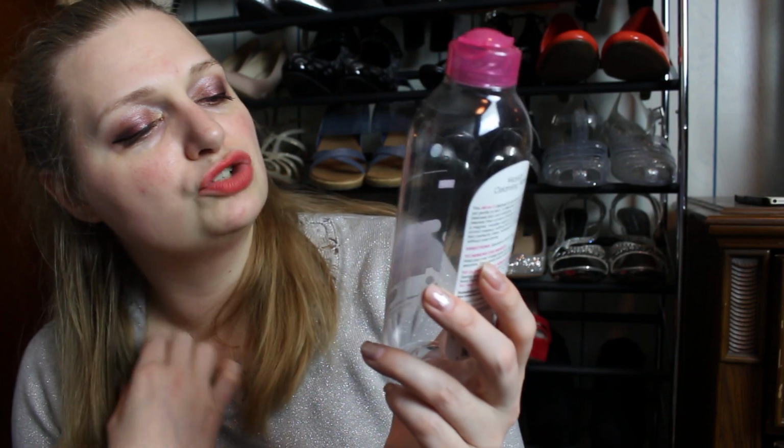All-in-one removes makeup, cleans and refreshes, no rinse, no harsh rubbing, face, lips, and eyes. Now, if you are wearing mascara and a ton of stuff, you do kind of have to sit there and let it do its magic. Don't just wipe the minute you put it on there, because obviously you're still going to have crap on your face. But this is really good. It's for all skin types, even sensitive.